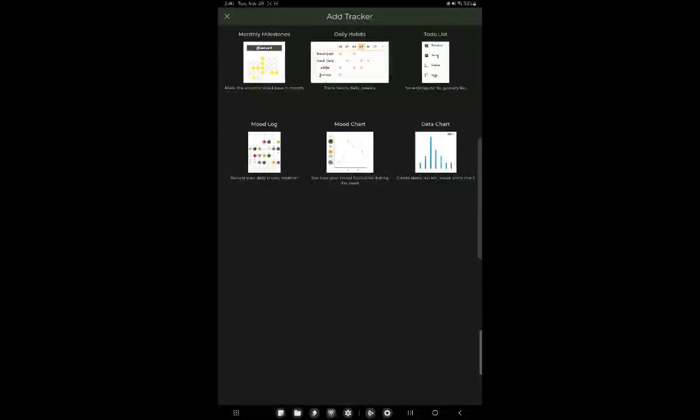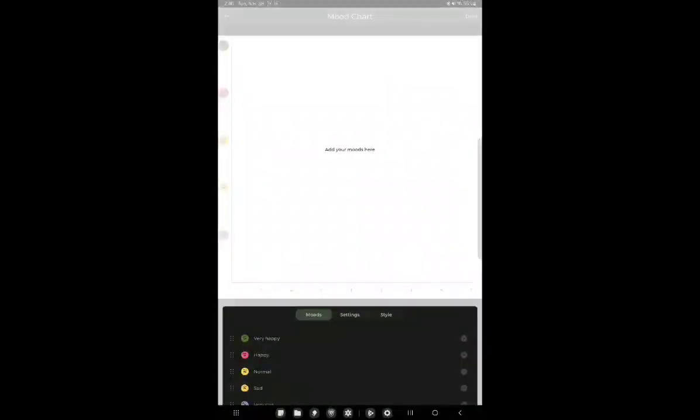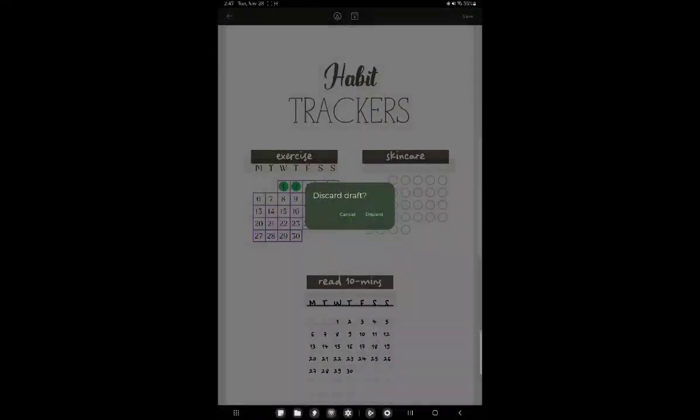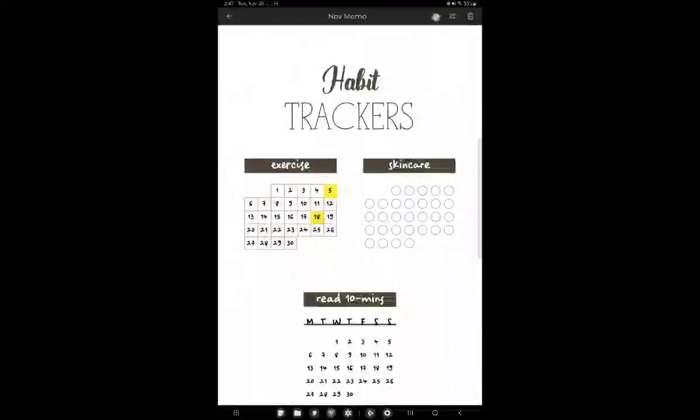To-do list, daily habits, monthly milestones, mood log. That is so cool. So I bet there's a lot more to play with in here, but I'm not gonna do that right now. If you guys are interested in any of that stuff, I can explore more into it. But for now, I want to continue moving on to the app. So let's discard that. So that's cool.